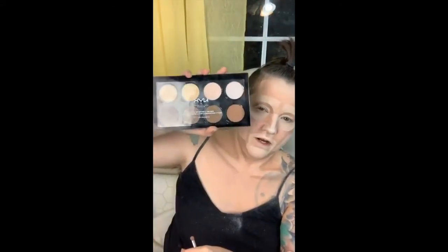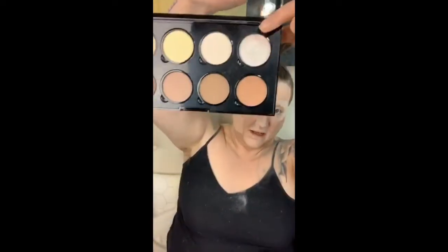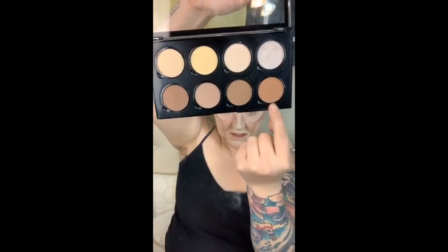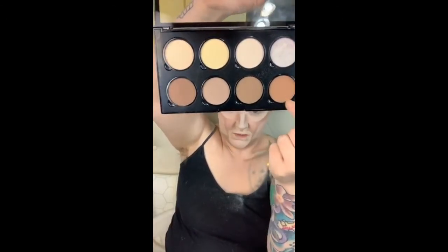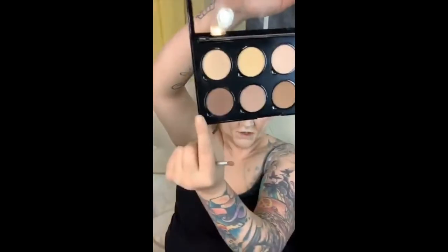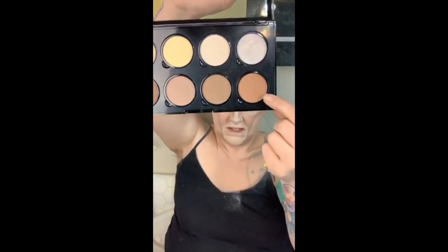What? Me? Okay, what I'm using for my powder contour is this NYX palette. It's a super common palette. I'm pretty sure it was like $15, if that. And like I said, for my highlights, I usually stick to these two. And for my contours, I really, really, really like this one. So I will literally use this until there is none of it left. I also use this one for the darker parts of my face, but I really enjoy this one. And the reason that I enjoy this one so much is because it's a bit of a warmer brown.